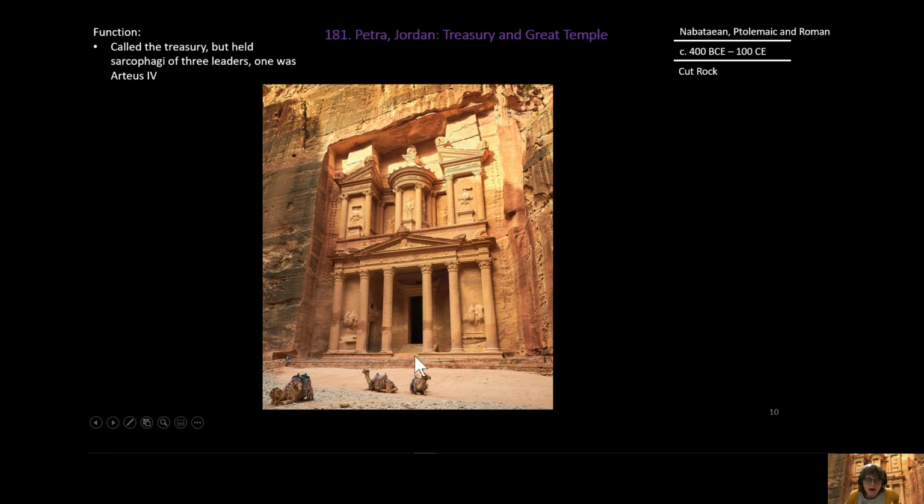When you arrived, this would be the building that you saw carved into stone. It's called the Treasury, but actually we now know through archaeology that there were 3 tombs in here, and one of the leaders whose body was here was Aretas the Fourth. So its function was that it was a tomb.